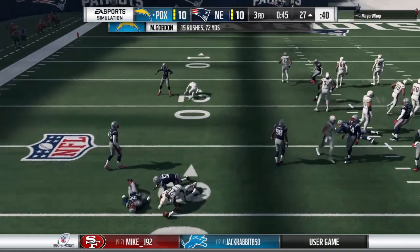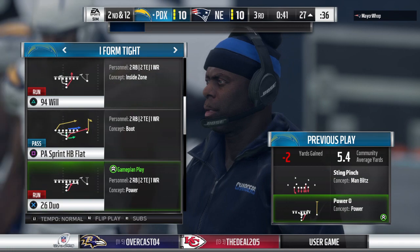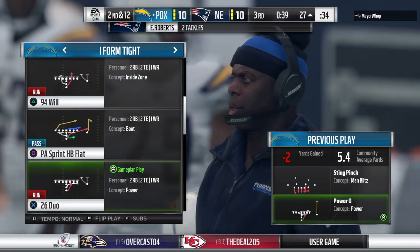Now a handoff. This is Gordon. And they take him down, losing yardage back at the 27. That's going to go as a loss of 2, and it'll be second down.